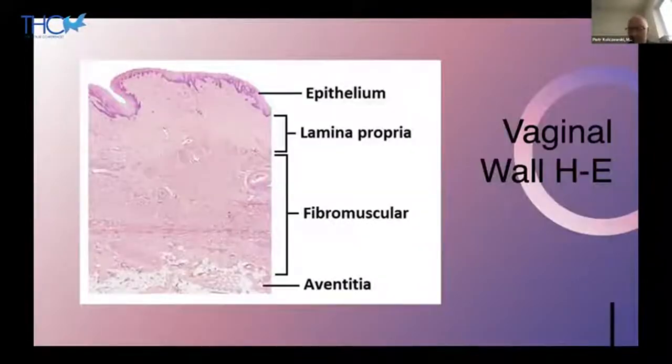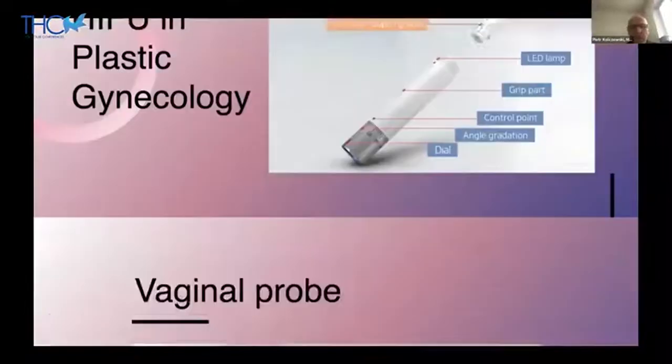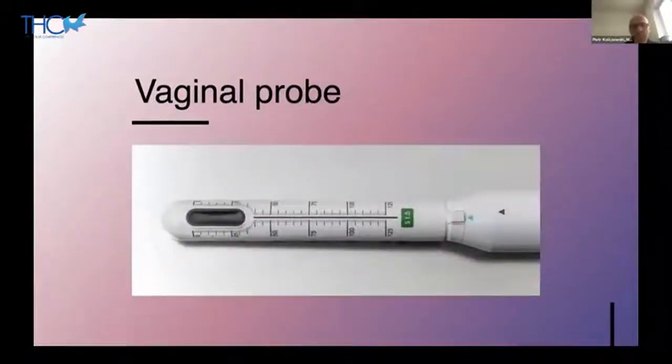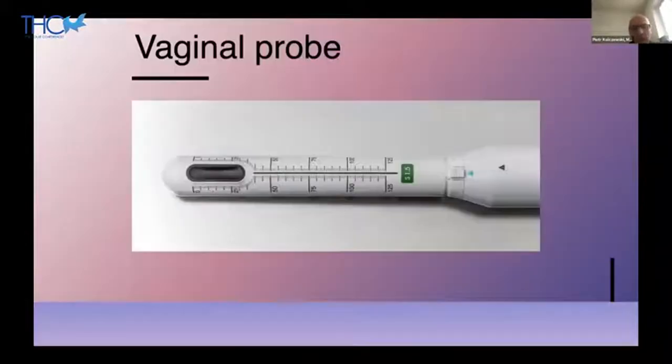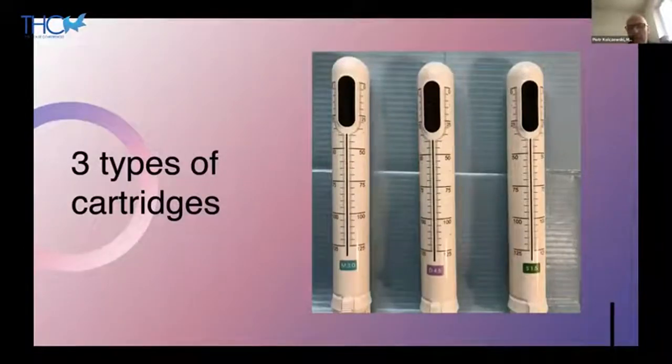Everybody in the audience, I think, knows the vaginal wall structure. And how does HIFU look? It's a vaginal probe. There are three cartridges, and each cartridge is designed for a different depth: 1.5, 3, and 4.5 millimeters. You can ask me, what is this 4.5 millimeters for?